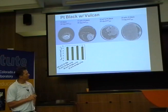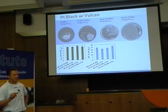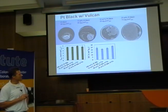And you can see that you're covering the entire surface because you're actually using the entire surface when you look at the limiting currents that are obtained. Now you can look at the surface areas, which is a measure of how much platinum you can see, and you see that these really aren't changing that much either, and that really you're having about the same amount of platinum in each of these cases and the same limiting current.